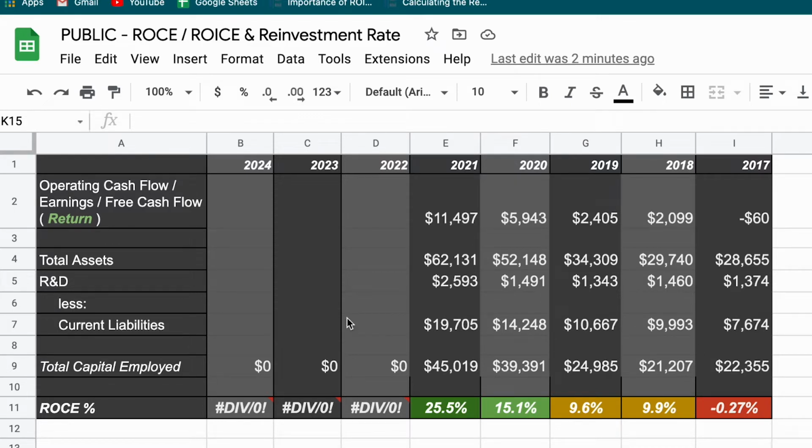With Tesla, the figure I'm using for the return is operating cash flow. I've touched on this in past videos, but for capital intensive growing businesses, I prefer to use operating cash flow over free cash flow, because I think it represents the true earnings power of the business if it wasn't spending on growth, which is something I borrowed from Nick Sleep.